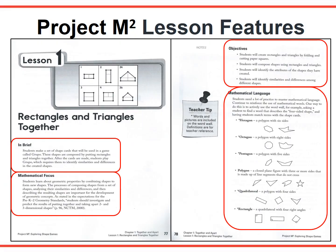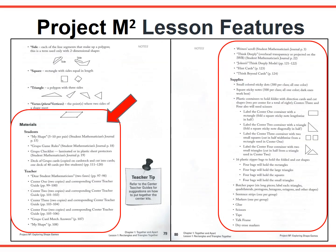Each lesson in Mentoring Young Mathematicians has features formatted to assist the teacher. In brief is a short overview of activities in the lesson. Mathematical focus clearly states where the focus of the lesson should remain. The objectives list the important math ideas in terms of student understanding. Mathematical language defines and often illustrates important math terms and concepts used in the lesson. The materials list everything needed in the lesson by what the student needs, what the teacher needs, and the supplies needed.